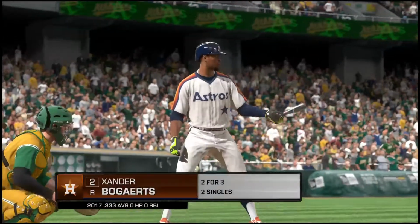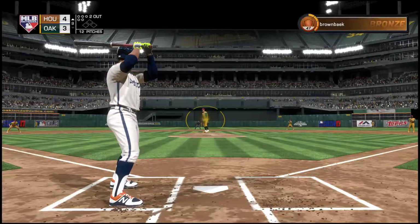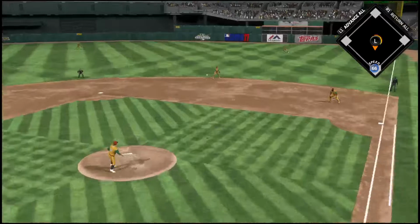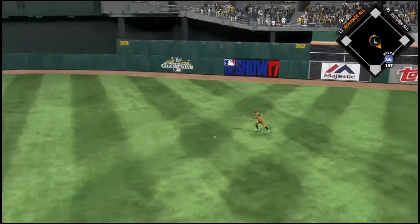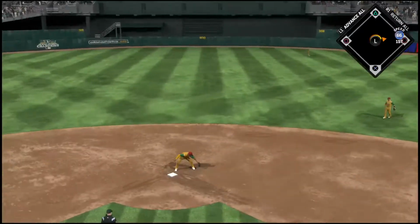Here's Xander Bogaerts now. He's looking for hit number 3 here in this at-bat. First pitch of the at-bat. Line toward right center. That gets down, and the inning continues. Speared on the dive.